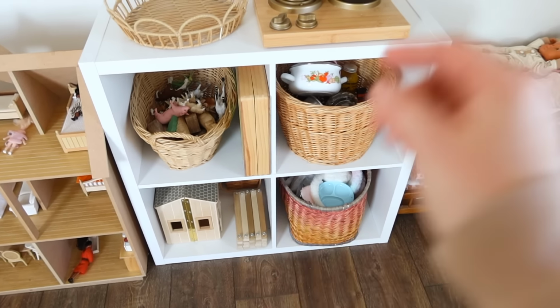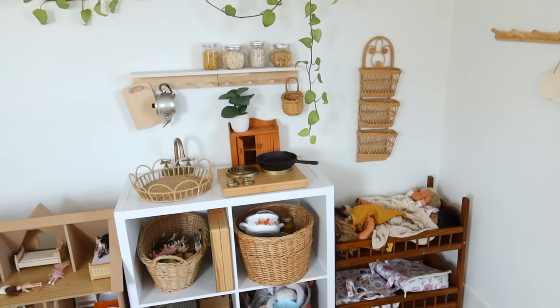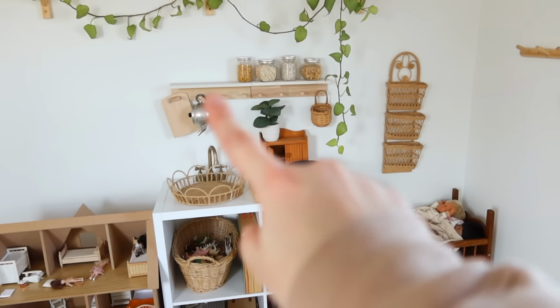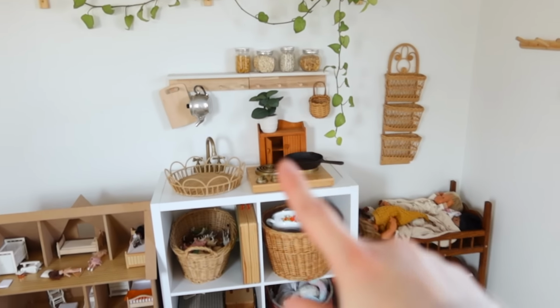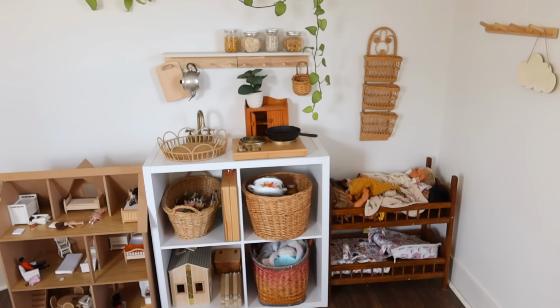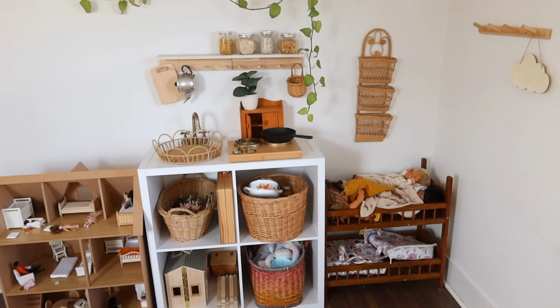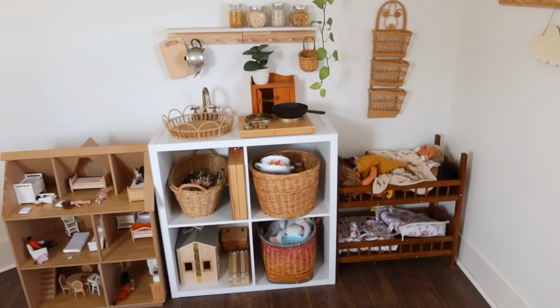So down here, this one mainly holds doll baby stuff and make-believe type items. Like they have play cell phones in there and stuff like that they really like to play with. And there were a few little kitchen items up here that she still wanted. I do value their opinions when it comes to the toys. There are times that Mom just makes her decision and that's what we go with, but I do value what they think about the toys that we have.